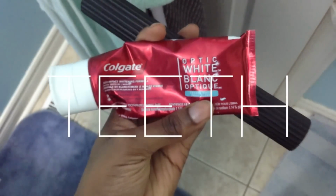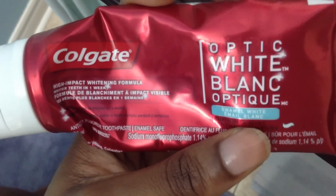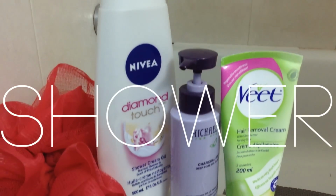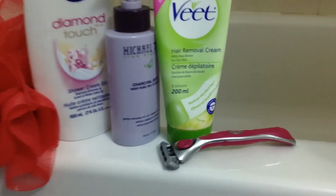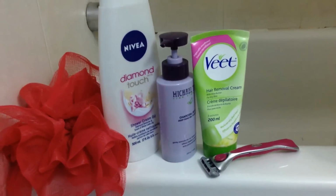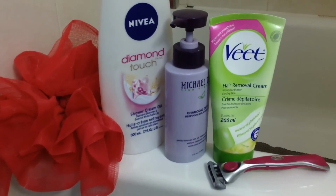So keep watching. So the first thing I do in the morning is basically brush my teeth with Colgate's Optic White toothpaste. Next, it's time for my shower. So these are some of the products that I'll be using today. There's my shower cream, my cleanser, hair removal cream, and razor, and also my scrub, which is in the red.